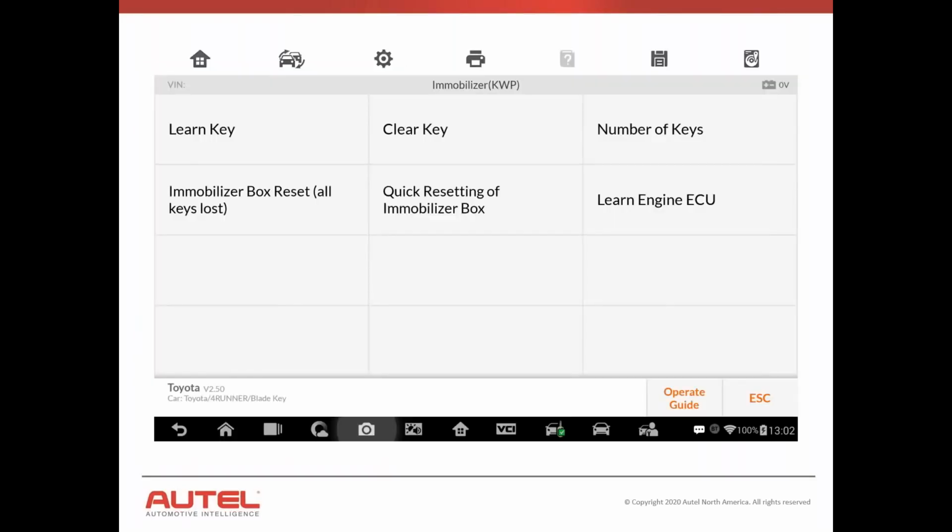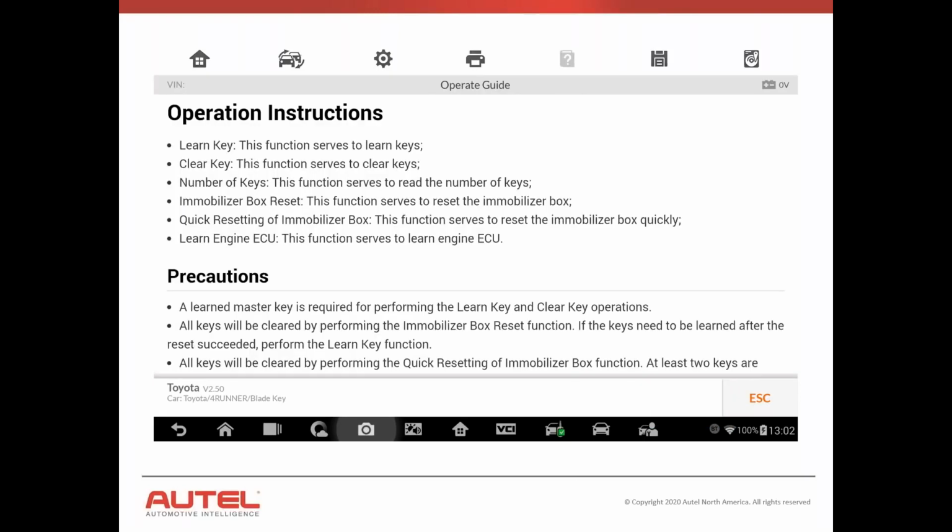Whenever we go into that Immobilizer screen, this is the screen you're going to see. I'm actually in my Toyota 4Runner on this screen. So we can go through and we can look, you can see the learn key, clear keys, immobilizers, and all that information. But if we look here in the bottom right corner, you're going to see a button that says Operate Guide. Now remember when I said that we have all the step-by-step information built into the tool. This button is not heavy. Don't be scared to push the button, because that Operate Guide is going to give us a tremendous amount of information whenever we're learning how to do these key programming functionalities. So make sure you use that Operate Guide.